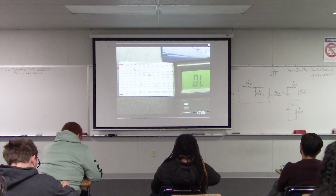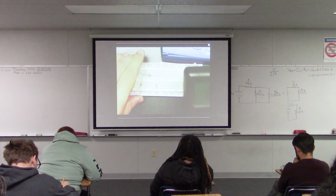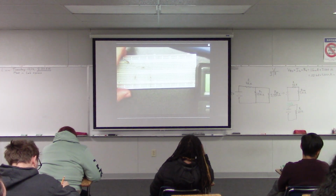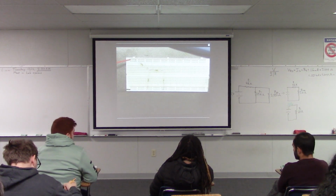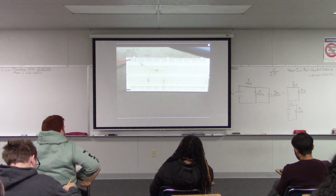All right, so that's how you measure the resistances. I highly recommend that you do that before you build your circuit, so you don't spend a lot of time building a circuit and measuring something with the wrong component in it. Then you can build the circuit, and once you have the circuit built, you can hook it up to the power supply, and then you can measure voltages and currents.